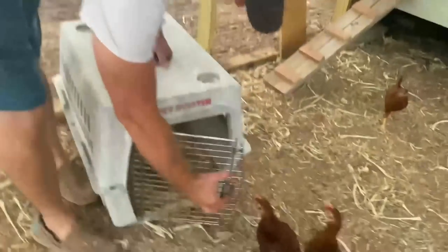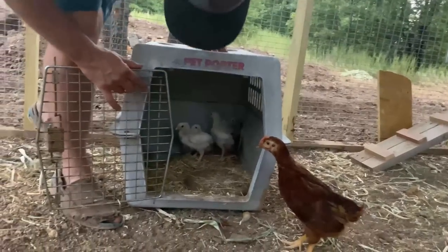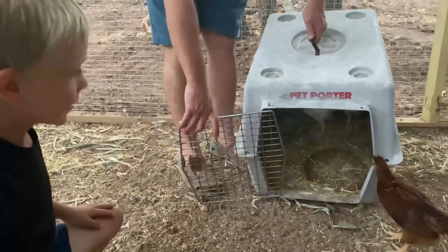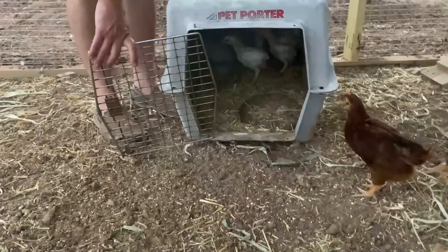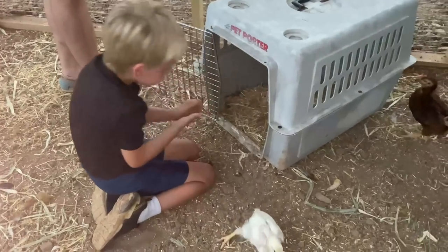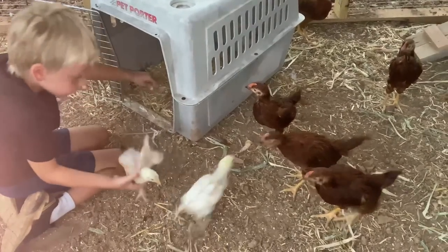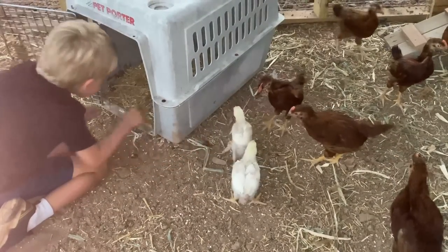We're gonna let him out. They don't look too happy. But those chicks were bigger. They're not coming. You're gonna have to reach in and get them out. Good job. Yeah, get three more. No, that was mean. It's okay. It's okay.